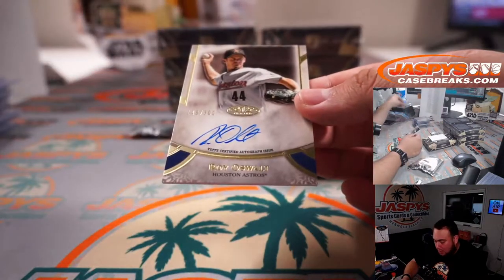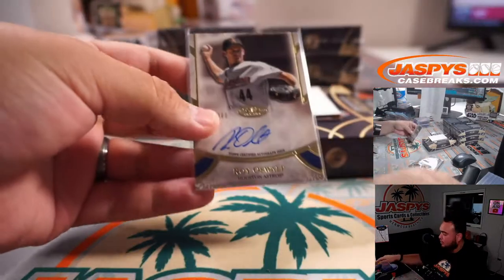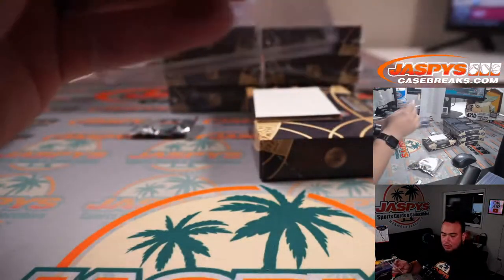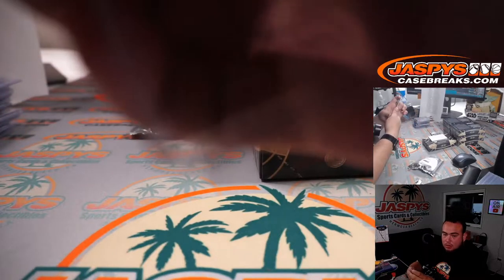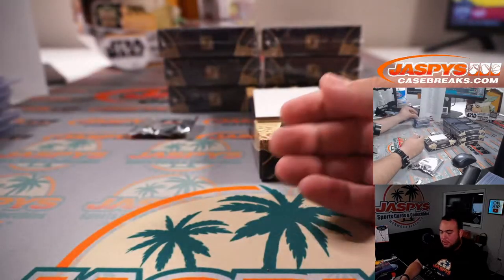We have Roy Oswalt for the Houston Astros, out of 300. Houston. There you go.